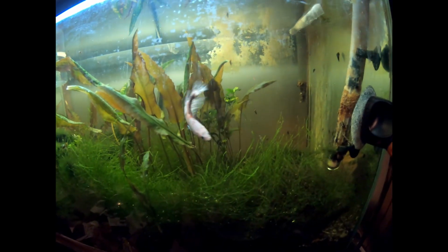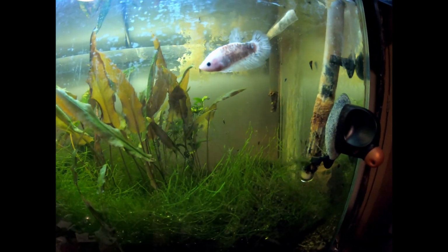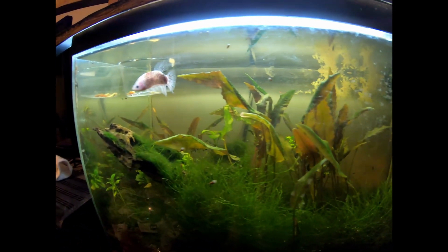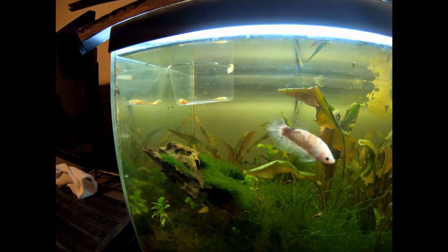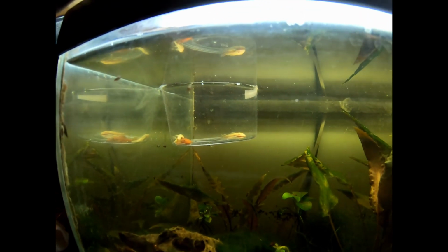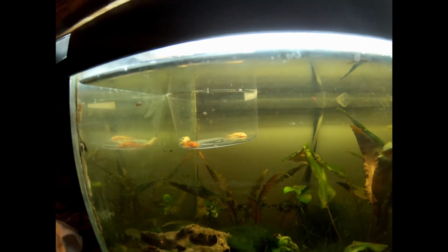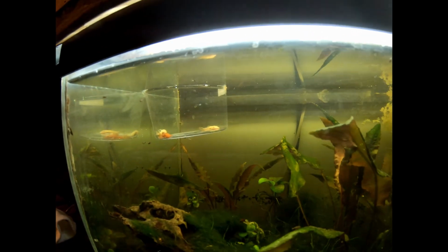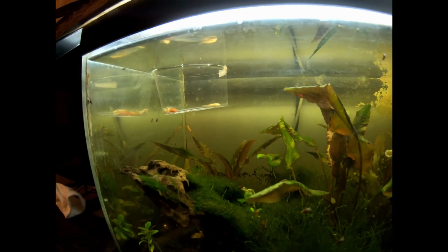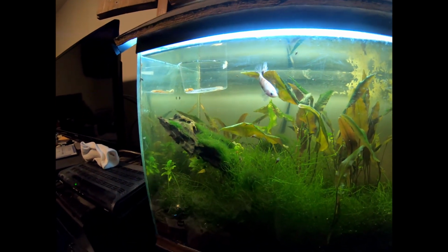And then there's this giant betta here. Don't let his pretty face fool you. He's a killer. He murdered his last two tank mates. But I got him some new ones today. So I got two albino bristlenose plecostomus and one super red bristlenose. It's kind of early to tell whether they're males or females. Hopefully I got at least one male in there, because they look all amazing with their bristles and stuff like that.